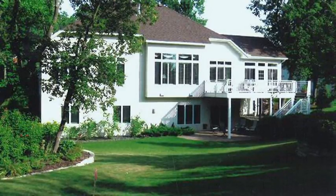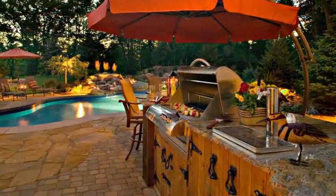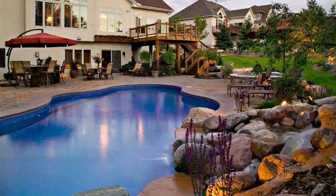Before, it was a space that we really couldn't use, and now it's been really wonderful. We've been able to have parties there, and the kids have enjoyed it. We've done a lot of entertaining back there, so it's really been a joy to have that there.